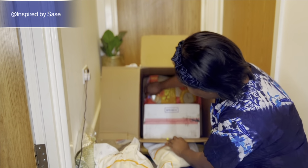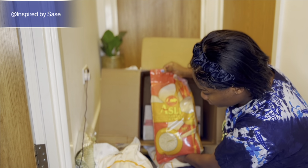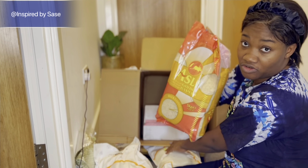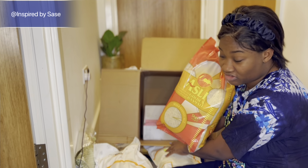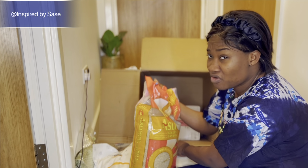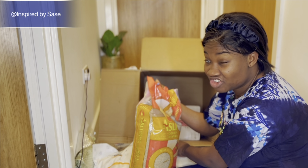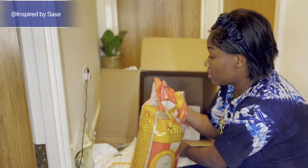I also bought this bag of rice, which is why it's heavy. Ooh, 5 kg bag of rice. This is actually quite cool. It's a golden seller basmati, but it's not all those gummy basmati. It's actually quite really good. You can find this in any other shop. I think I found it for £1 cheaper in the Asian shops after I had placed my order. But I was like, it's fine, no problem.